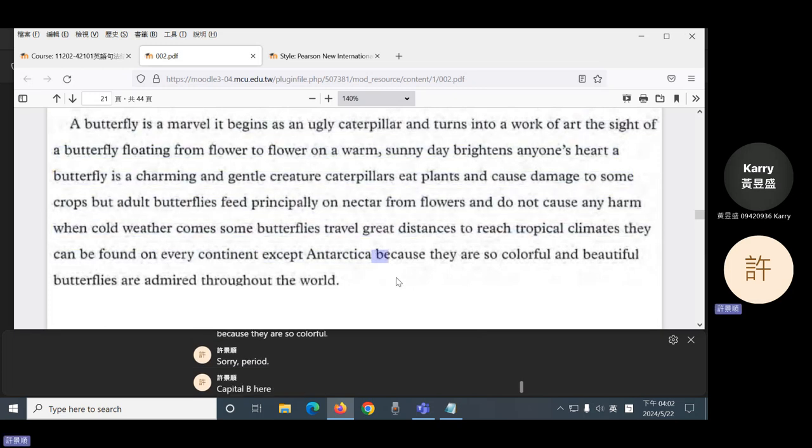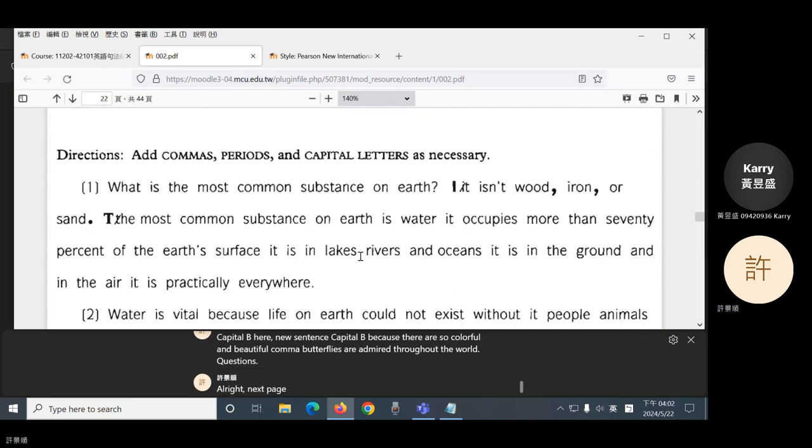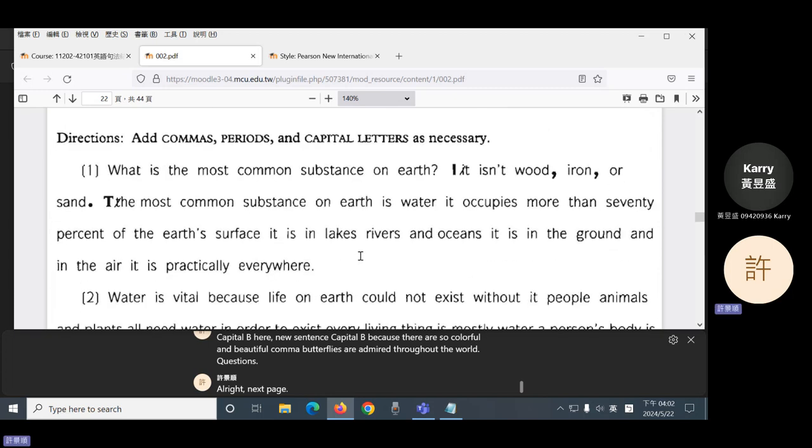Here, new sentence, capital B. Because they are so colorful and beautiful, comma, butterflies are admired throughout the world. Questions? All right, next page. Same thing.